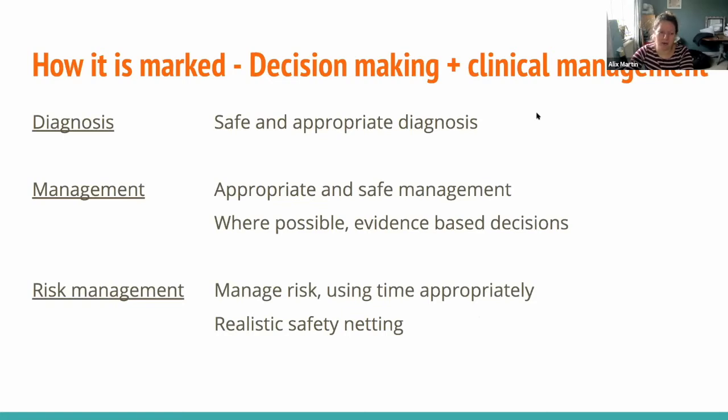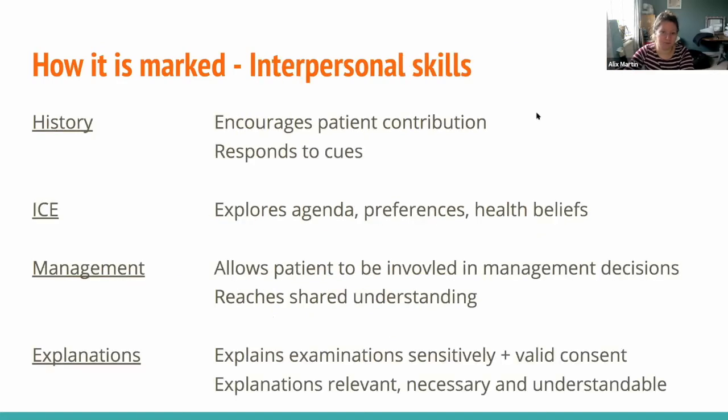And then from my point of view, when I looked at it, it seemed to be quite a lot about risk management. So can you manage risk and safety net appropriately? And by that, I took to mean don't ask 55 red flags that aren't relevant because we've only got 12 minutes. And with the realistic safety net, don't tell someone with a fungal toenail to call 999 if it gets a bit more sore. So make sure that it's patient focused. And they have included that on their blurb that some people were doing that. So it's just something to be mindful of.